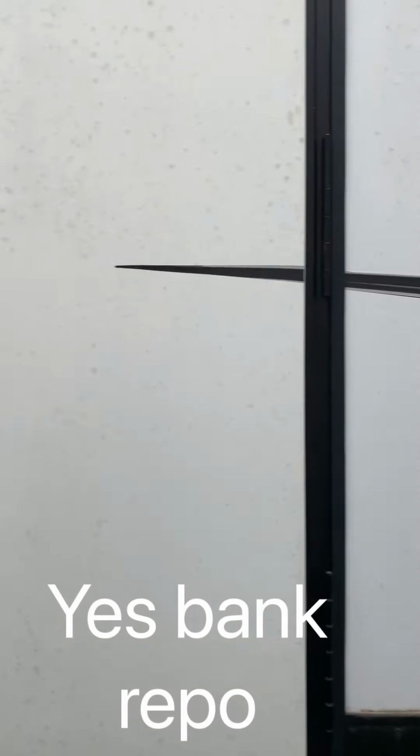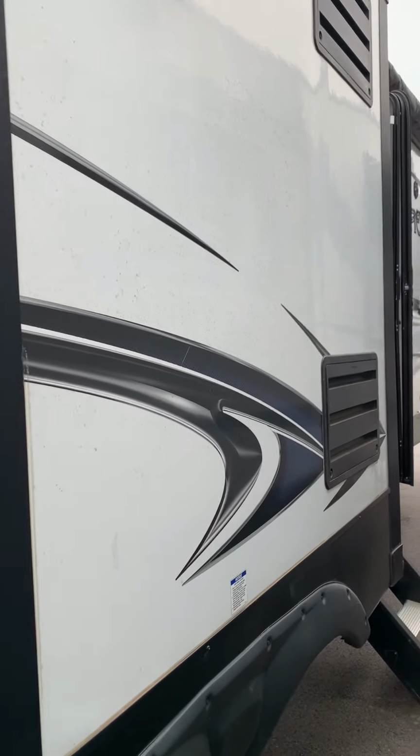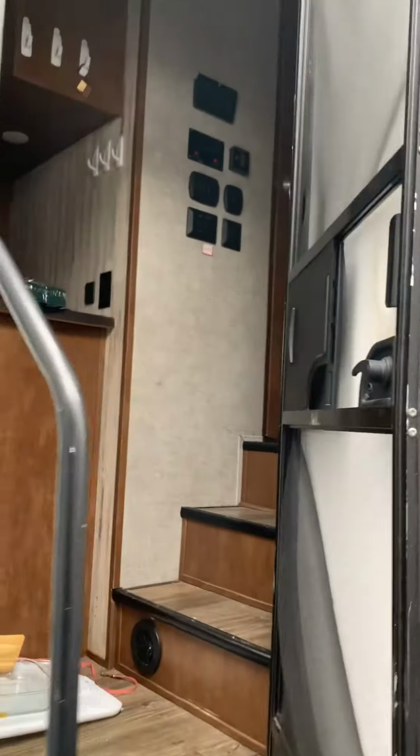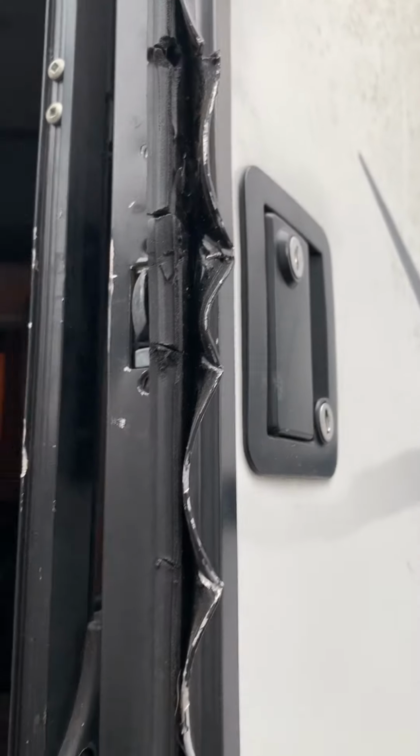Of course, I haven't looked at my paperwork, but it's probably a bank repo. But when you get stuff like that on the doors, it's hard to fix that. Are bank repos good versus buying from individuals or dealers? Well, when it comes to the auction, man, look at that. That's something else.